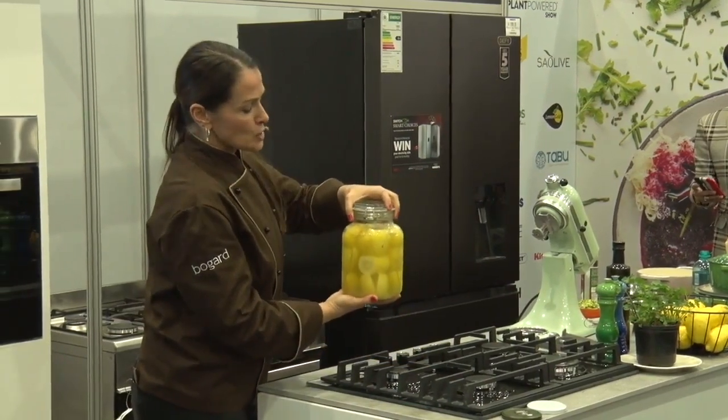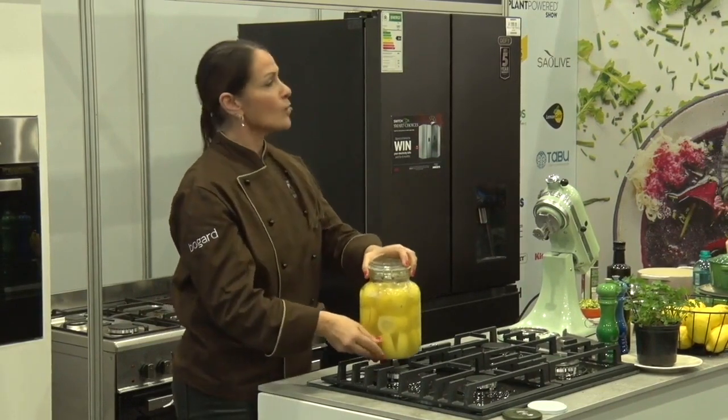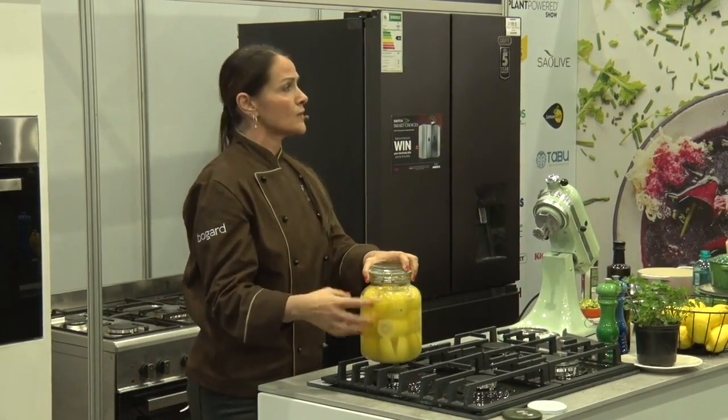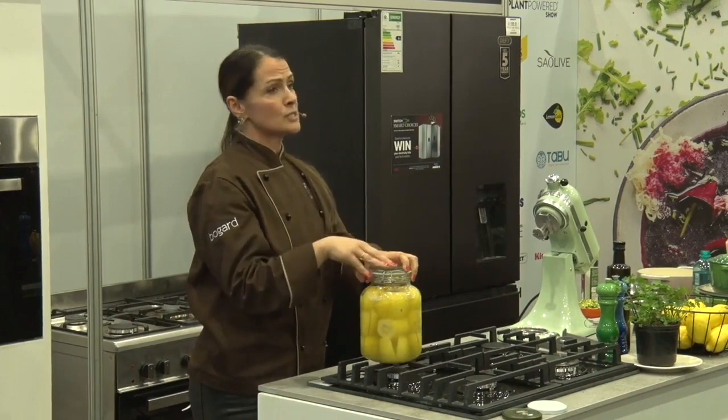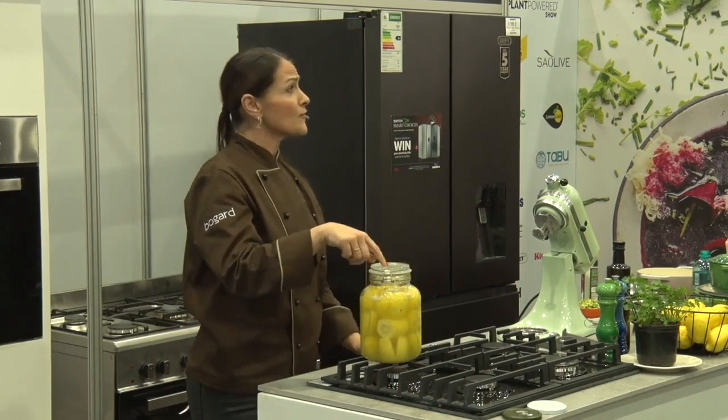And then every other day for the first week, just give it a bit of a shake. That's just to help all the salt, of course, dissolve and amalgamate. And then basically you're just going to leave it there in that cupboard for anywhere from 4 to 6 weeks. These have been going for 4 weeks now.